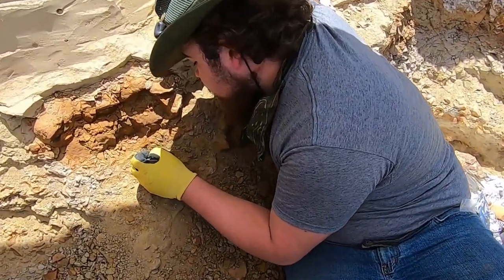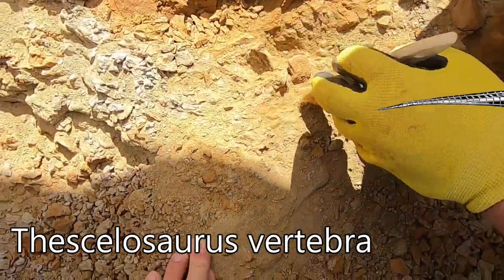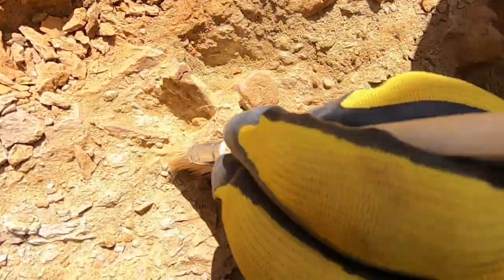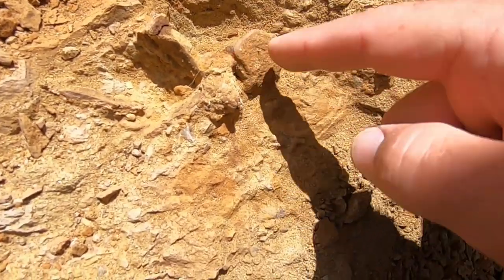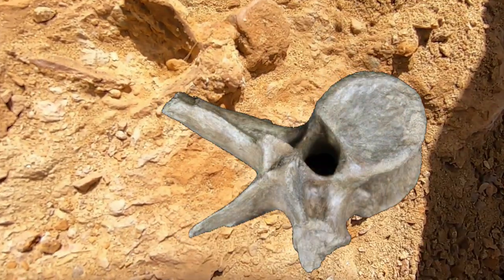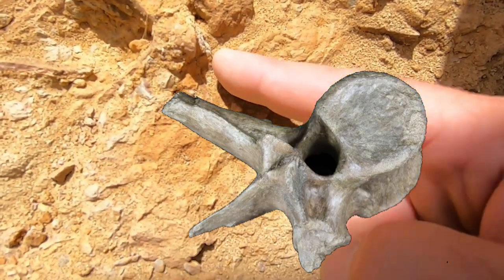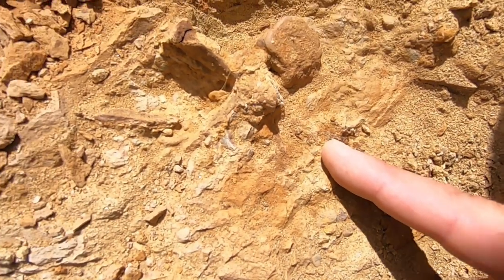All right, we're working over here today in Tooth Draw West. Hunter is on some good stuff here. He's exposing a nice little vertebrae here. You can see this is the centrum. It looks like the neural spine is going this way. You have a process going right there. And it's sitting tilted here about a 45 degree angle. So there could be another process diving down into the hill going this way.